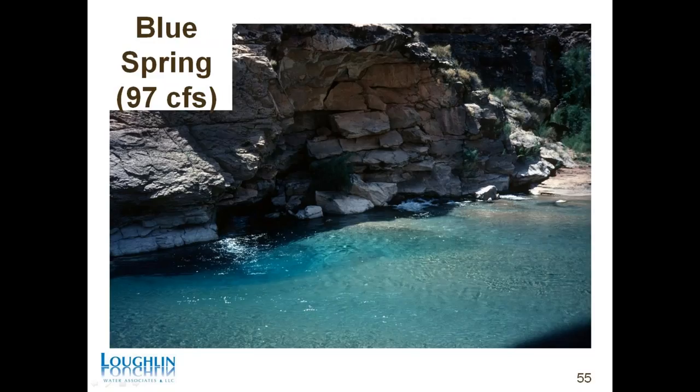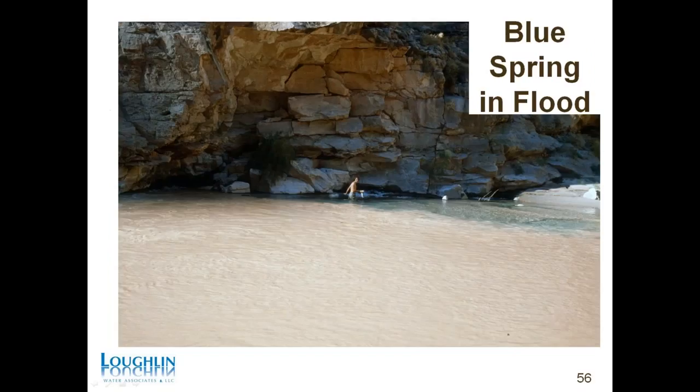This is probably 6 feet here, distance right there. And then this was during a flood on Thanksgiving. I was over there collecting a sample, and you can see the spring flowing in. And it's really hard to hike in there when it's flooding because you can't see the rocks.